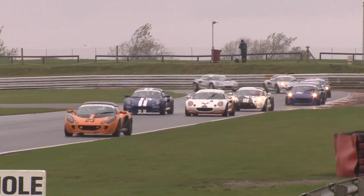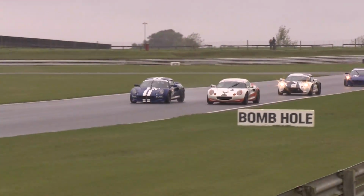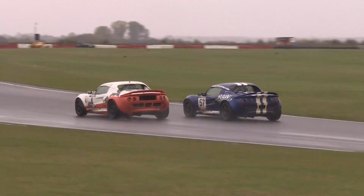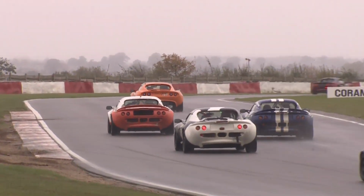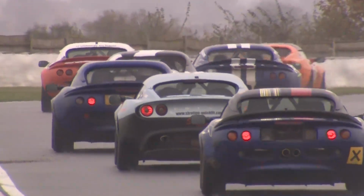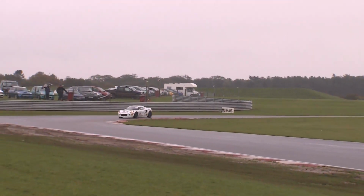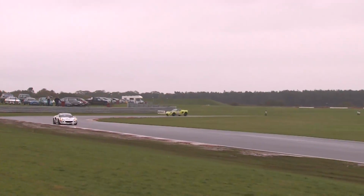And Nigel's had a superb season, actually. He really has been getting faster and faster as the years gone by, although he's being challenged by Neil Stoddart through the bomb hole here. Round the outside, keeping his line, is Nigel Ayres, who has moved from being a driver who's normally fighting for a top 20 place to a driver fighting for a spot in the top 10.